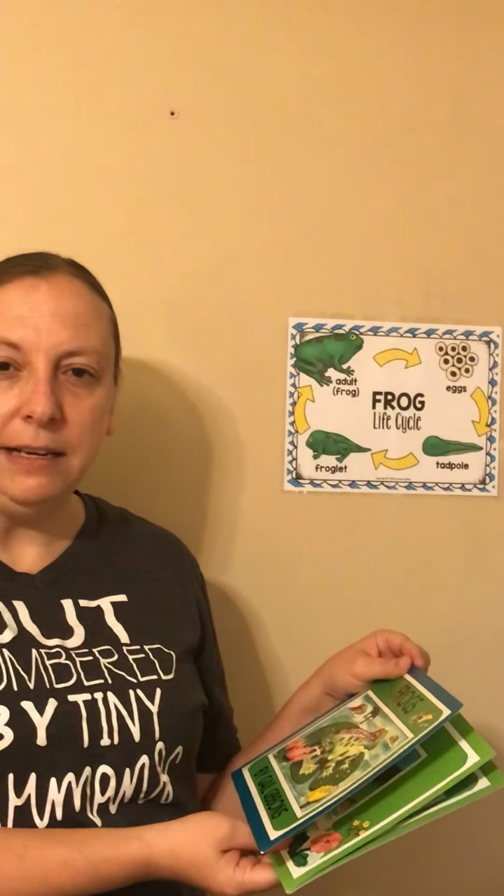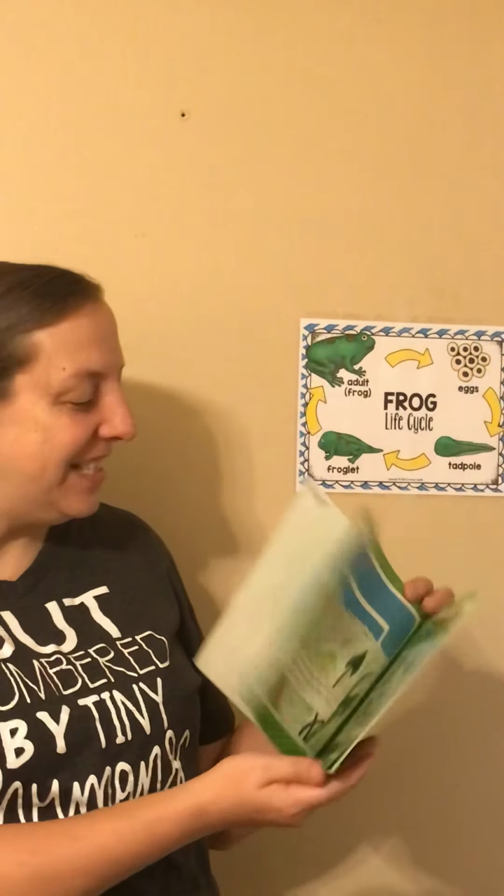So frogs, let's see how they grow. Do you think it'll be like a plant? Do you think frogs start as a seed? Probably not, right? Let's see what happens.